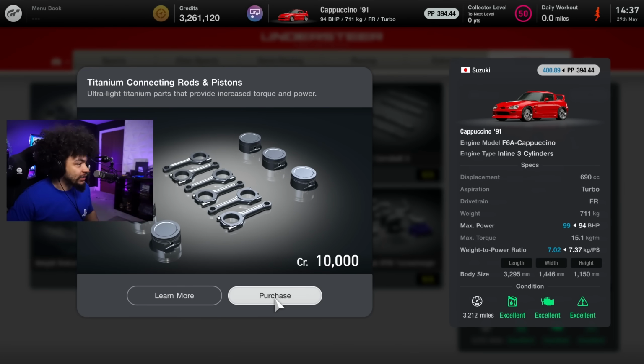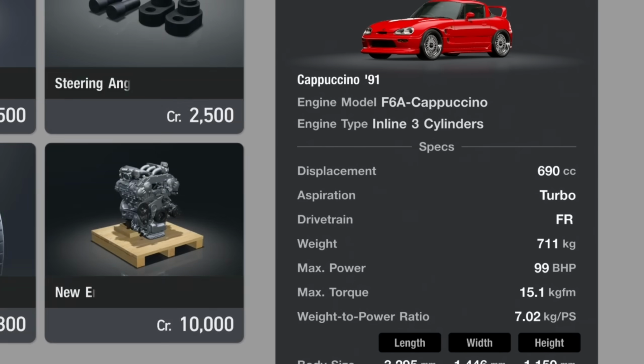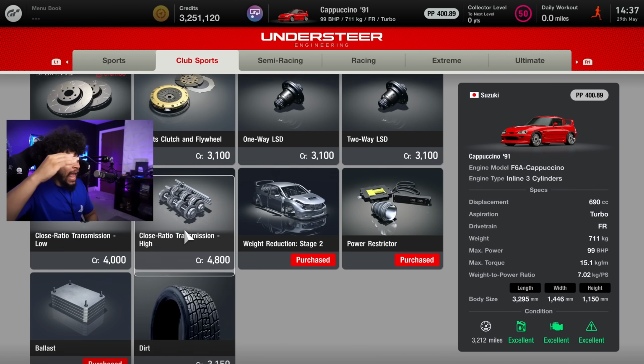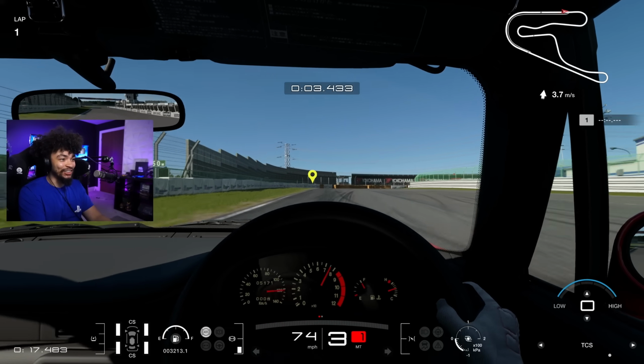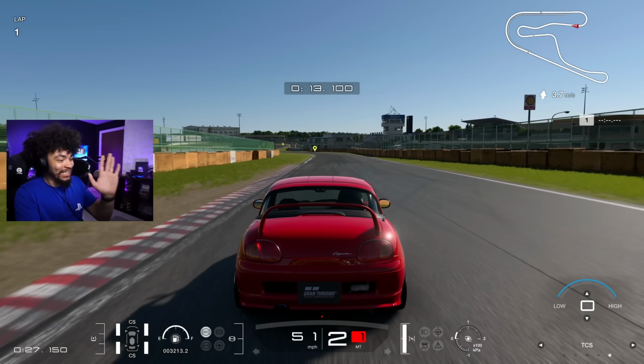Just for the coverall basis, we have now fully upgraded it. 99 horsepower is the most we can get out of this little thing. I did everything that gave it more power. And of course, we have to do a time trial. This is science, ladies and gentlemen. I'm gonna give myself a nice warm-up lap, put my foot down, and see where we get.